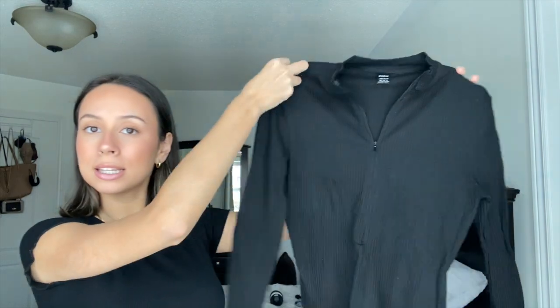And the final item that I got from Shein was this bodysuit. I just think that with jeans or sweatpants, it really just works with anything. Dress it up, dress it down. It's called the Zipper Front Solid Bodysuit. So I wasn't even aware, but I got this bodysuit in a size extra small. I thought it was a small. Definitely sized down for this one.